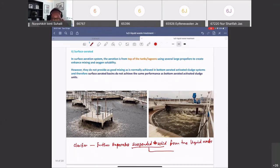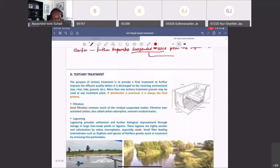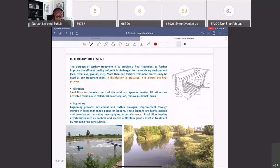Okay, let's continue first with tertiary treatment. Later on, I'll talk about those sludge. So now the tertiary treatment. Once the liquid wastewater from the secondary treatment is treated, it is passed to the tertiary treatment. The purpose is to provide a final treatment, to polish the effluent before it is released to the water cycle, to the river or to the sea.